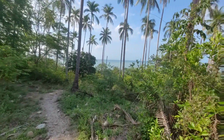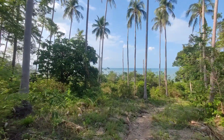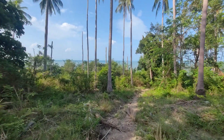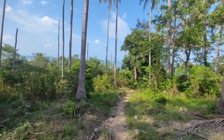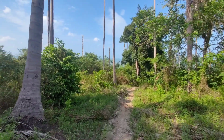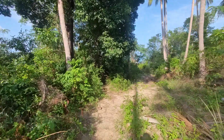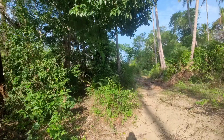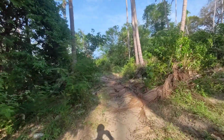This would be ideal for building some sort of a resort, guest houses or something along those lines. At 10 million per rai. And we know that the value goes up 250,000 automatically every year. After development, I think that 10 million might be a little steep for our current budget, but at some point in the future, this could be excellent.